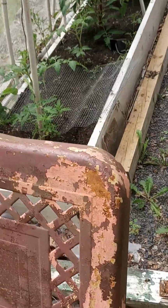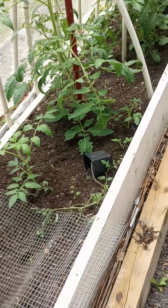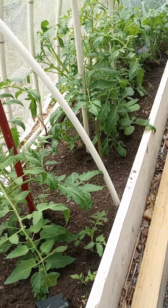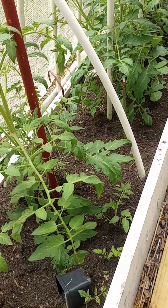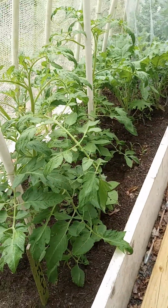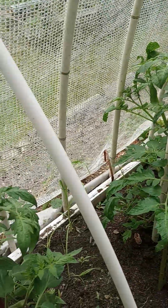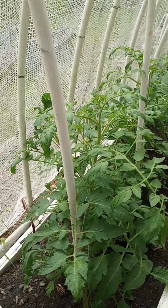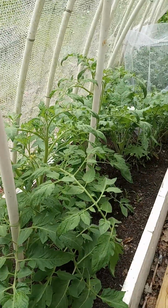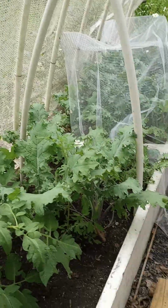This is the back of the greenhouse. I do have tomatoes growing pretty nicely. These are my favorite tomatoes. It's a Rutgers. It's an heirloom variety. They do very well. They are indeterminate, so as they grow, I will put them up on the hoops of the greenhouse and let them grow over.